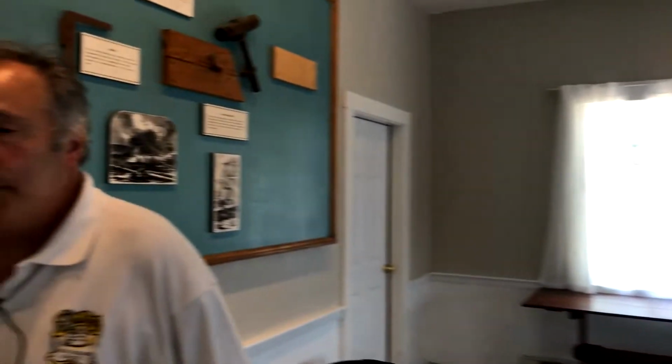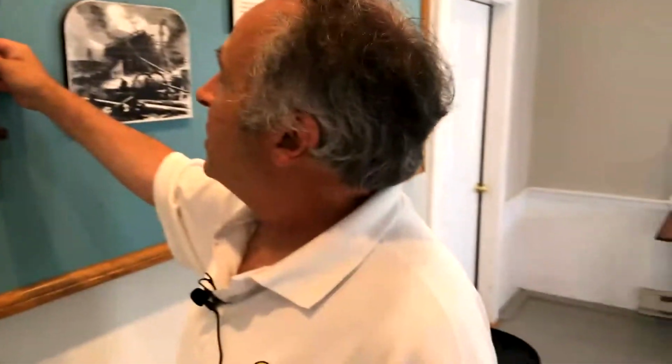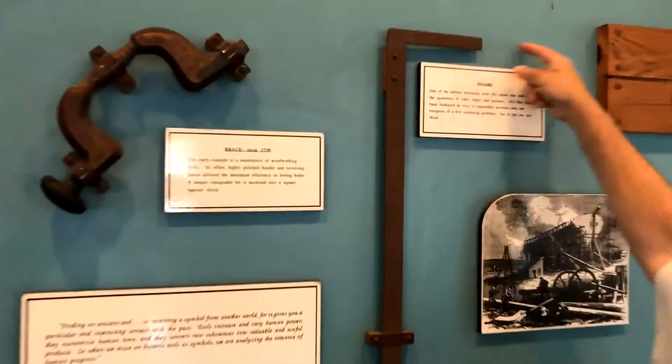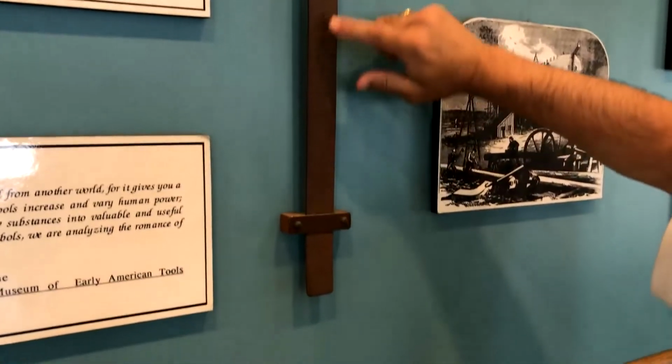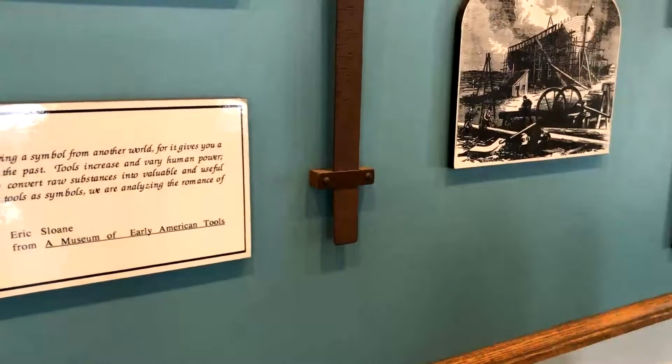presentations on the battles, on how Pembroke was involved in the wars before the Revolutionary War. And we have one of these downstairs that I'll bring up, which is a square for measuring. It's actually broken off, but you notice the old number system, the old way they used to number, and the other one was 1750.